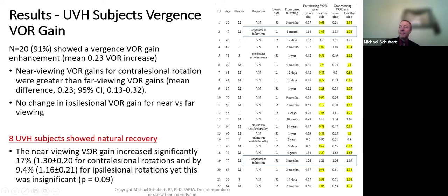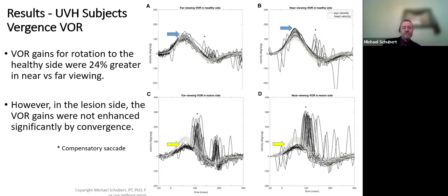Recovery was based on passive VOR gain to head impulses being normal now. And in those folks, the VOR gain augmentation went up by 10% on the affected side. That was not statistically significant, but I don't know if it was clinically relevant. It did change by 10%. So some of our patients will have natural recovery where maybe this vergence phenomenon would be restored.